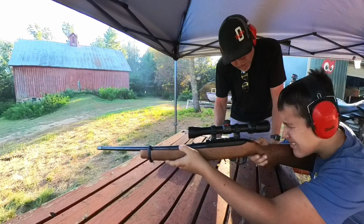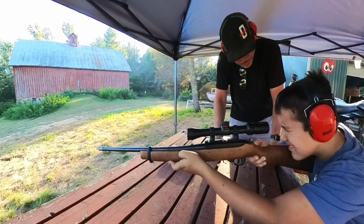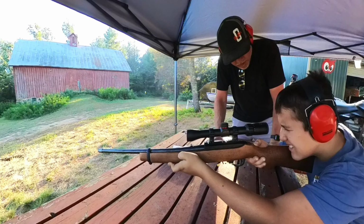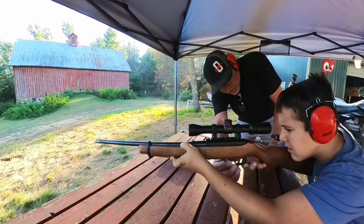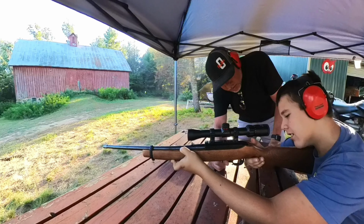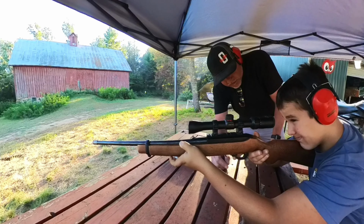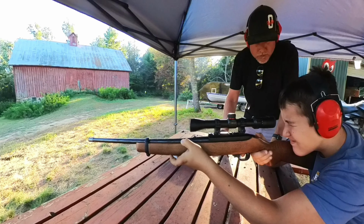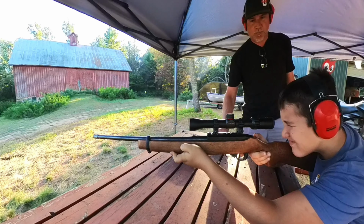Get yourself comfortable on the target. Hold on, finger off the trigger. Can you see the target? Can you see the crosshairs on the target? Okay, are you comfortable? You feel good? Press this button right here. Keep your finger off the trigger until you have it lined up. When you're ready, slowly squeeze the trigger. Slowly. When you're ready, press the trigger.